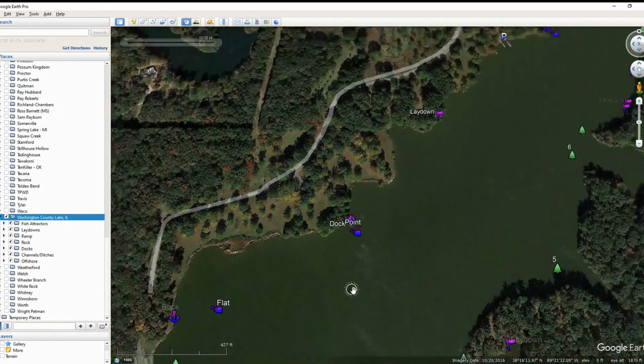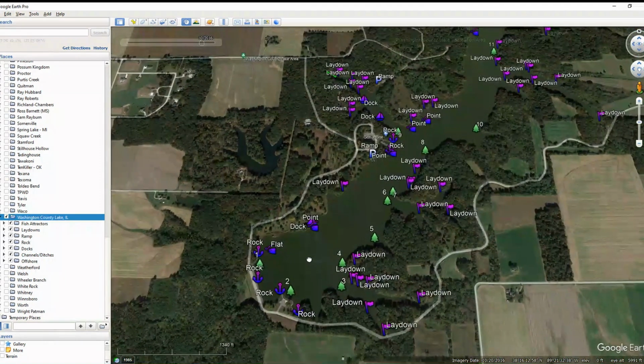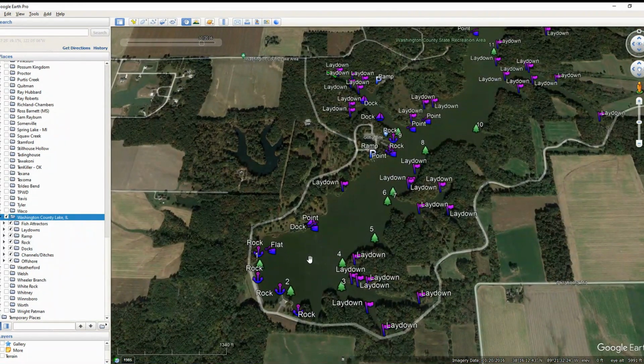And that dock actually has a little point on it that we're going to talk about here in just a second, which is a perfect intro into the next segment. Let's switch over and look at this thing from eye boating.